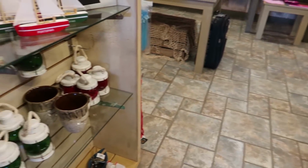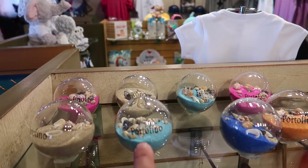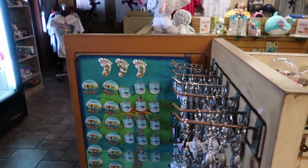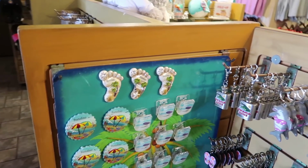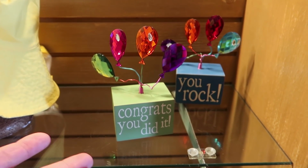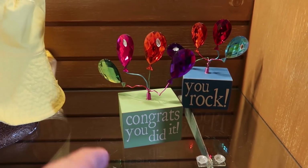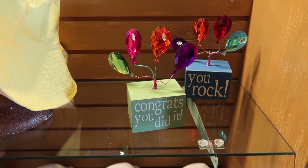So all of these little tchotchkes and stuff are available here at Portofino Bay that you would normally get in a Florida store, but they all say Portofino on them, which is really funny to me. Like this, you get a Florida magnet, but it says Portofino. Swamp juice, Portofino. What? This is amazing. If you need a piece of wood with some bedazzled balloons coming out of the top that says congrats you did it, you can get it here at Portofino Bay Hotel.